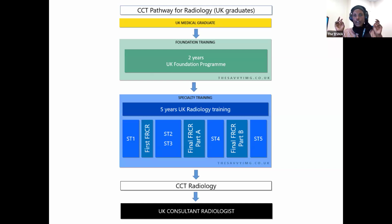There are something called IR themed ST1 training numbers, which have been created purely because we've got such a shortage of interventional radiologists. So the actual competition isn't to get into IR. The competition is at the front door, which is to get into radiology. So don't be worried about, will I get into IR? Really, you just need to secure the ST1 number.